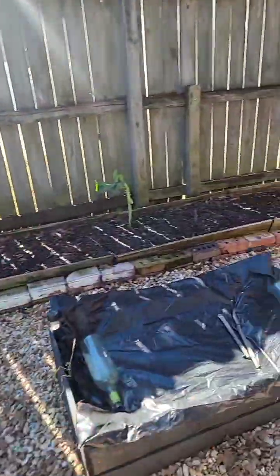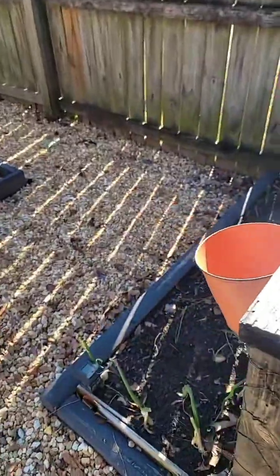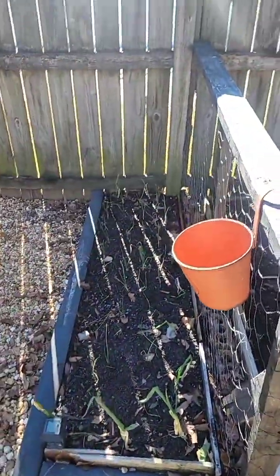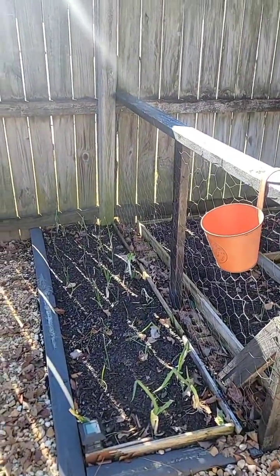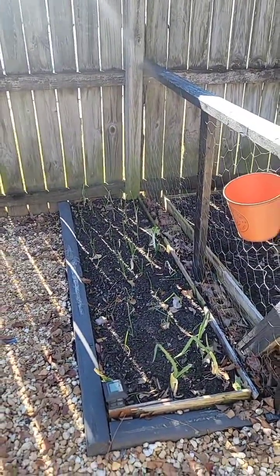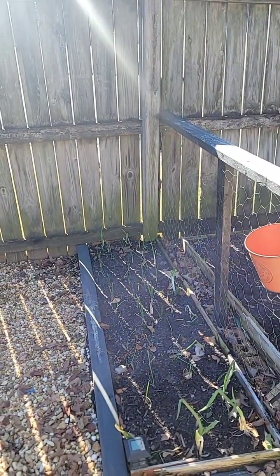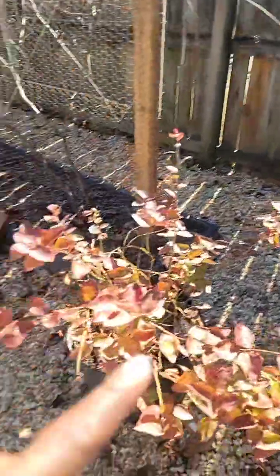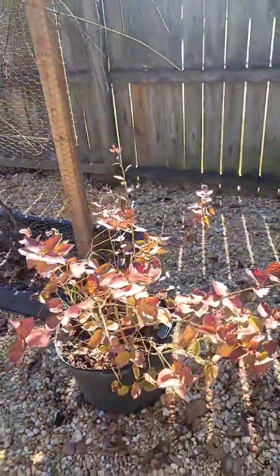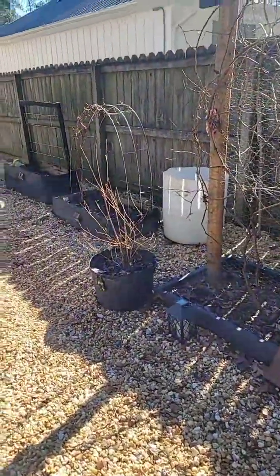This bed over here is ready to go, and here's another bed of onions. So they'll be ready, I'm assuming probably about the end of April, and then I will pull those to dry. There's a lot of garlic around here too. They're all dry, and then I will plant something else there. Blueberry bush, grapevine, that's a pink lemonade.